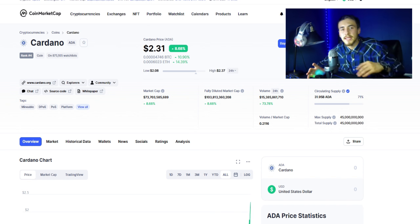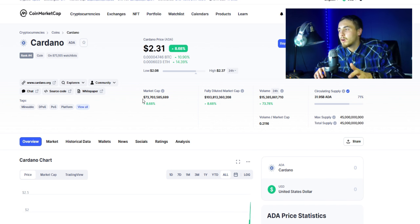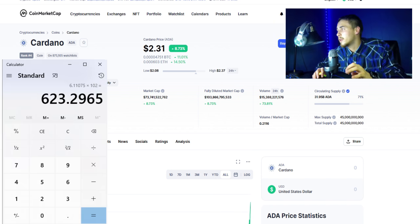Now let's briefly take a look at other cryptos compared to ETC as far as market cap, because that is the only thing that really matters here. It doesn't matter if, say, Cardano is $2.31 and Ethereum Classic is $102; the only thing that matters is the market cap. Right now Cardano has almost a $74 billion market cap, whereas Ethereum Classic has a $12 billion market cap. So that means Cardano is worth 6.11 times as much as Ethereum Classic. If we take 6.11 times $102, which is Ethereum Classic's share price, that comes out to $623.30 per coin for Ethereum Classic.